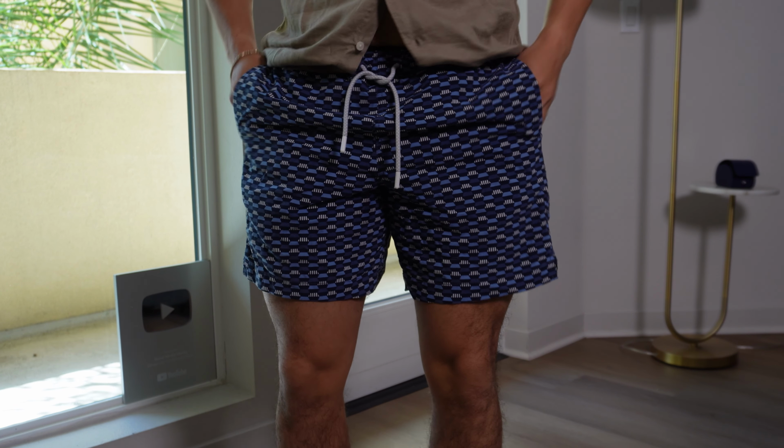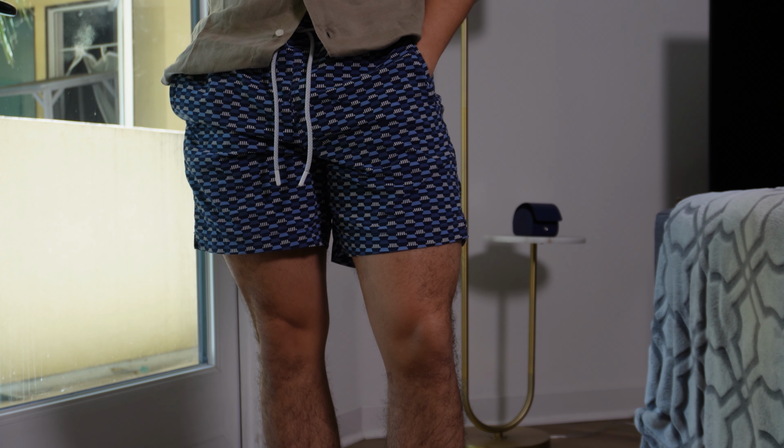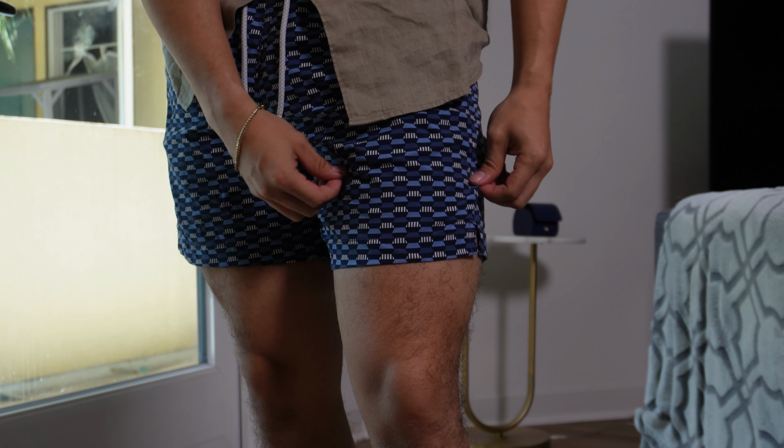Another thing that's absolutely essential for your summer wardrobe are swim trunks. Now for this one, all I recommend is vibrant colors. Don't be that boring guy with black swim trunks. That's lame. You want something fun and vibrant. That being said, there is such a thing as too fun and vibrant. For these, just simple colors, simple patterns, that is more than enough to have fun with your swim trunks.